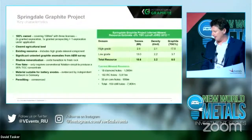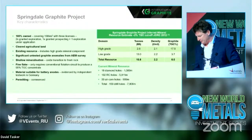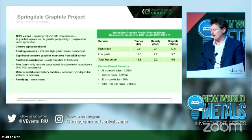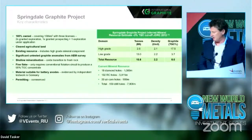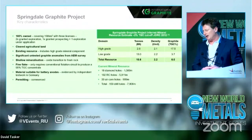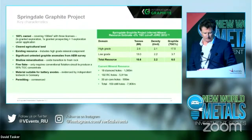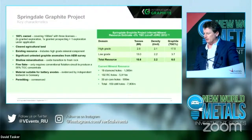So Springdale at a glance, a 100% owned property. It's about 25 kilometres south of Ravensthorpe, with the world-class Iggy's mine, the Mount Catlin mine sitting there as a wonderful contributor to the local community, as is the Ravensthorpe nickel mine. Both mines have an outstanding reputation within the community, and we are being actively encouraged by everybody in that community to develop our project with their social licence. We're on cleared agricultural land.